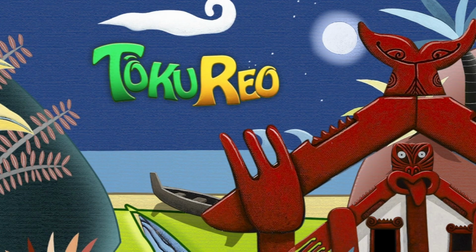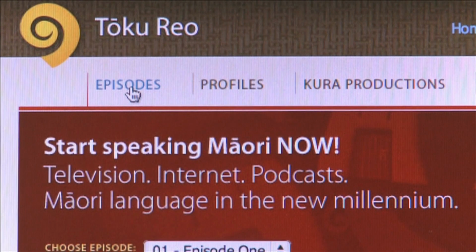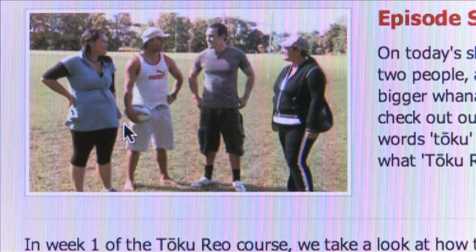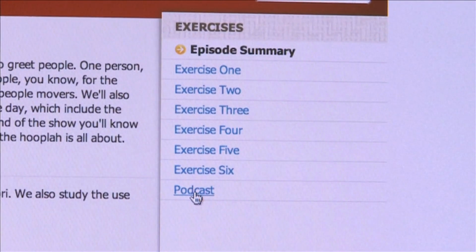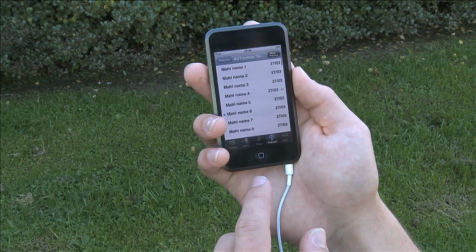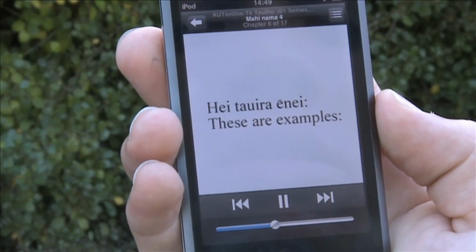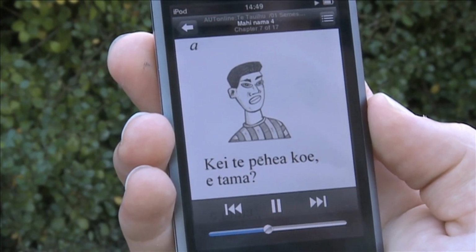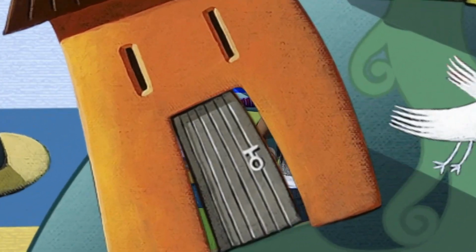Katipu, kaurahi. To access the podcast, go to www.tokureo.maori.nz and click on episodes. Choose your episode and move the mouse to the right-hand side of the screen where you'll find a link called Podcast. Click this link to download Tōku Reo podcast to your iPod, MP3 player, etc. With video, audio and exercises, you can brush up on your Te Reo Māori skills anywhere, anytime, 24/7. Kia kaha. Katipu, kaurahi. Kia ora.